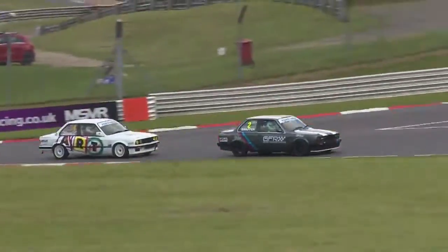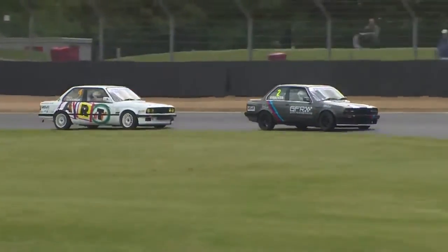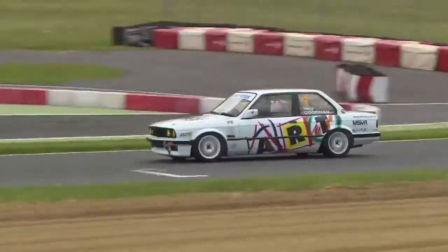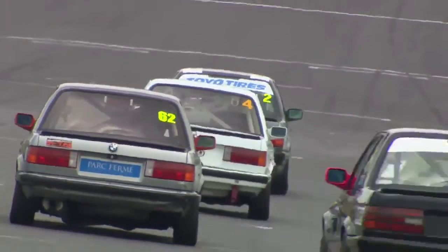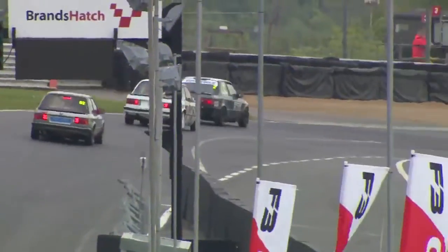then heavily on the brakes to Clearways, a never-ending right-hander. Again, Goodman looks to the inside of Swaffer. Again, Swaffer just able to close the door, but Harry Goodman appreciably closer on this occasion than he has been on some previous laps as the pair of them run along the Brabham Straight. The road then climbs uphill towards Paddock Hill Bend. The heat haze shimmers off the cars.